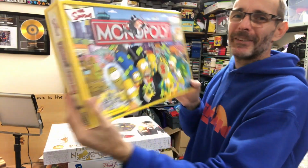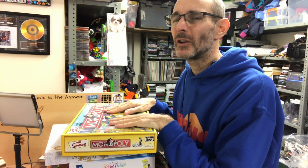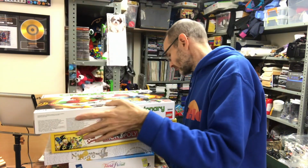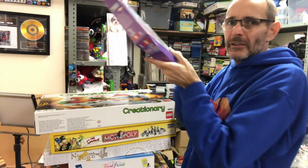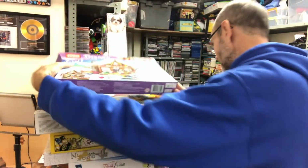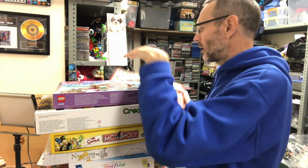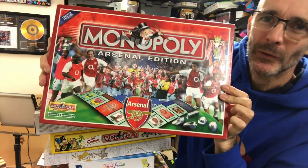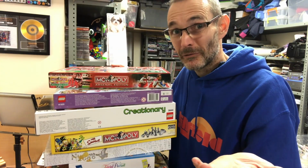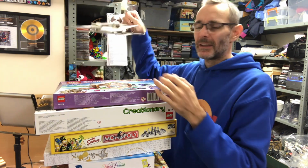Simpsons, another great franchise. The Simpsons Monopoly. They also do a Simpsons Cluedo, which I've sold many times. There's the other creationary. Oh, and then this Lego Friends that I picked up recently, new and sealed. That will sell itself. And when we went up to London, we were right by the Arsenal Stadium, and I picked up an Arsenal Monopoly, a few hundred yards from the stadium. That's pretty much it.